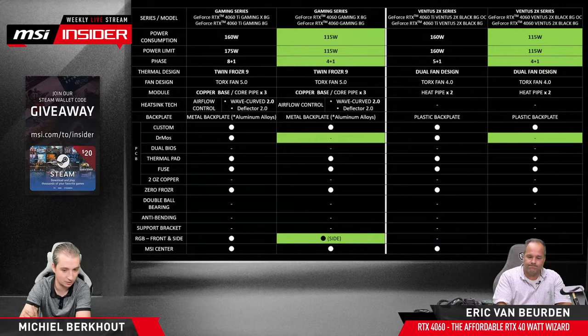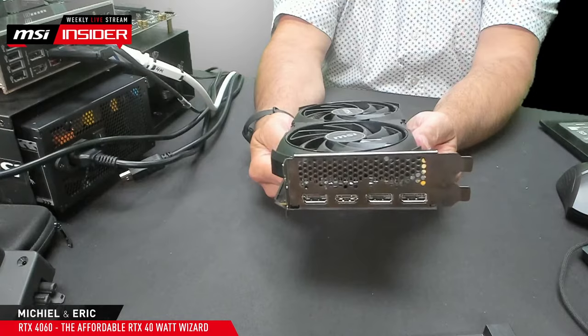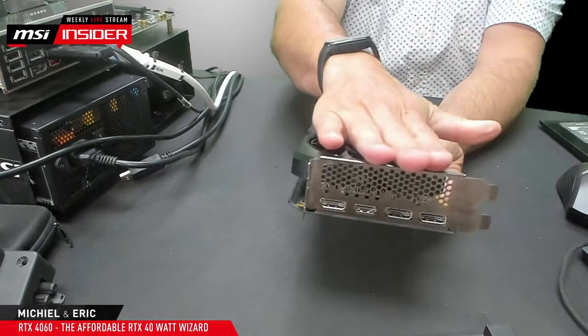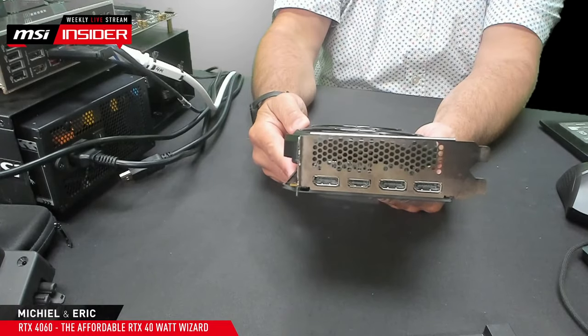Skeet says, by the way, still 2.5 slots. No, this is actually a 2-slot card. Yeah, so two slots. It doesn't stick out over the bracket. So 2 slots only. So it's relatively thin as well.